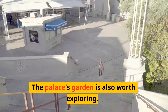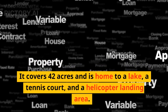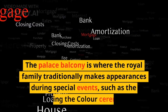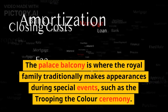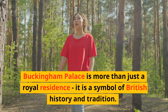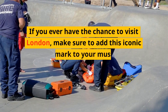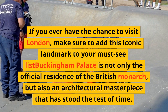The palace's garden is also worth exploring. It covers 42 acres and is home to a lake, a tennis court, and a helicopter landing area. The palace balcony is where the royal family traditionally makes appearances during special events, such as the Trooping the Colour ceremony. Buckingham Palace is more than just a royal residence, it is a symbol of British history and tradition. If you ever have the chance to visit London, make sure to add this iconic landmark to your must-see list.